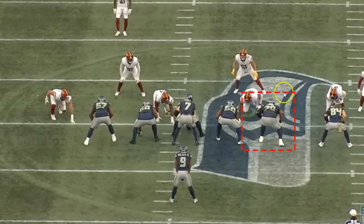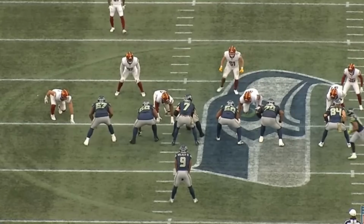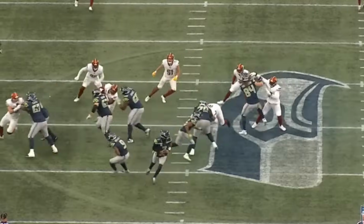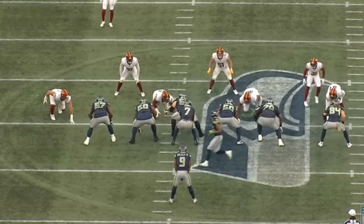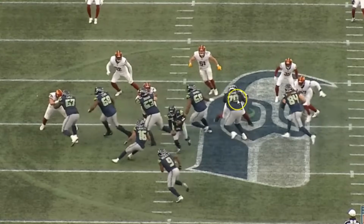Check out the savvy 41-year-old veteran on this one. You're going to get a play action bootleg to the right. The guy's going to snatch down the defensive lineman. That's a really nice job to be able to get the hands to this defensive lineman.